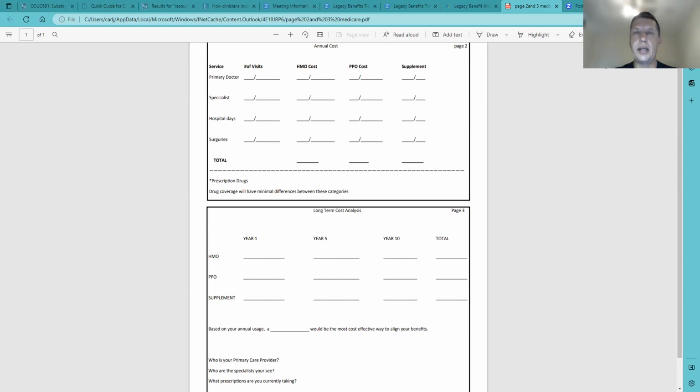This answers questions for them for years to come, right? How did we get to this plan? Well, we looked at the cost. We identified the different doctors you see. We made sure they were in the plan. And then we tried to find the plan that gave you the cheapest way to access all the services that you need.